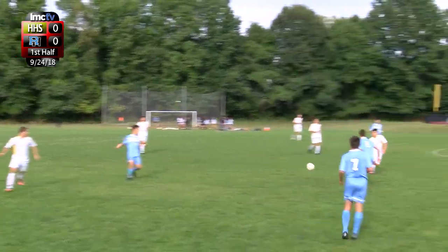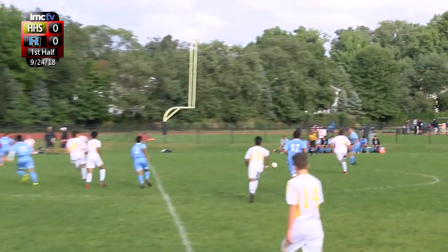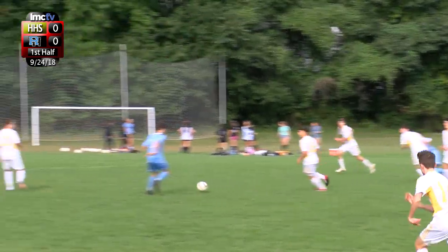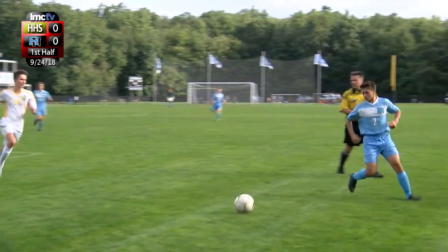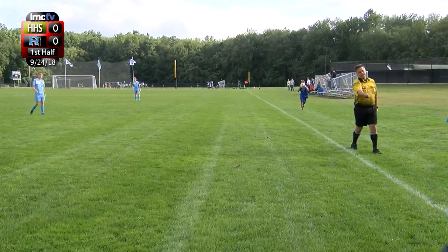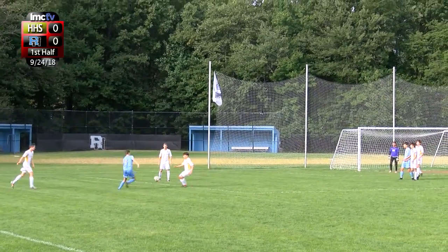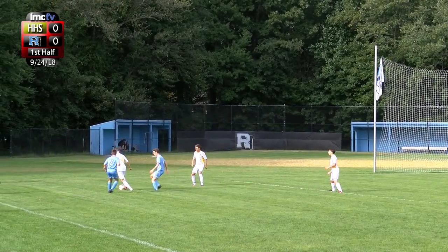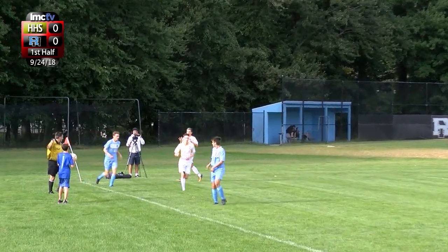As the Yellow Jackets look to get up the field, this one is centered to the middle, but Rhinebeck regains control. Some good crisp passing going on from Rhinebeck, and this one is just off a little bit, but nonetheless Rhinebeck still in control, and this one will be inbounded by Haddock for Rhinebeck as the Panthers look for a crease in the Yellow Jackets defense.